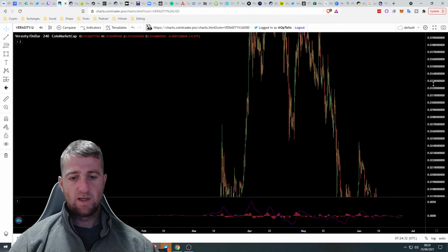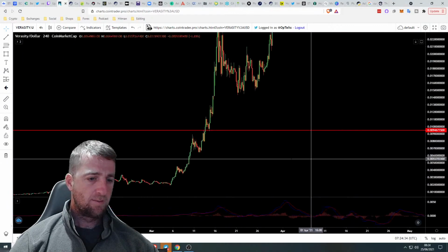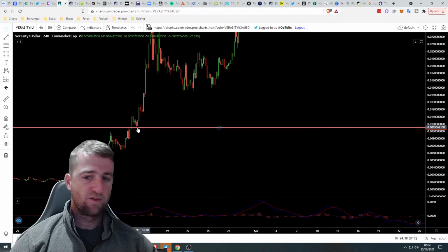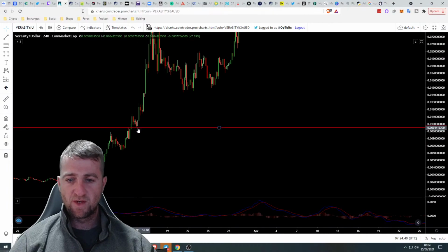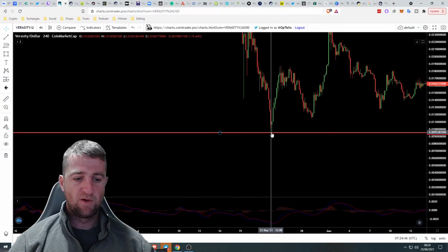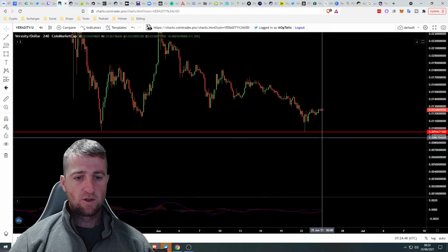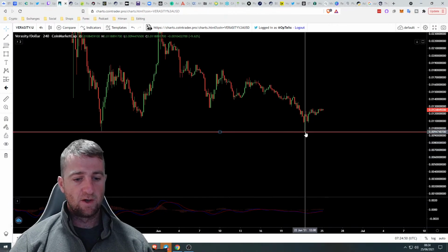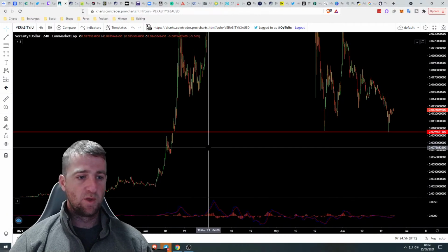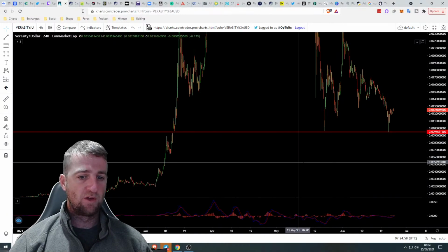So this red line I marked probably on my last stream. Major support, as you can see, rejected off it there and used it as support. So this is at 0.009, so that's just shy of 1 cent. And if we go away through, it was used as support on the 23rd of May, and then came away through and used as support again on the 22nd of June. So that to me shows that there's mass liquidity and lots of people looking to buy at that range.